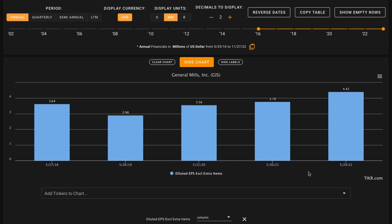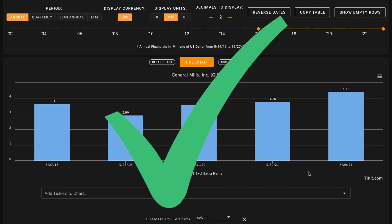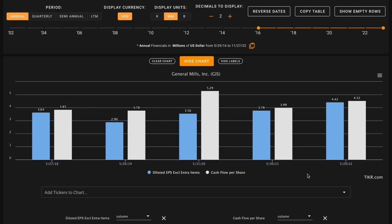So even with this slight shareholder dilution, their earnings growth is outpacing this, and so this has led to earnings per share growth over the last 5 years for General Mills. Over their last 12 months, General Mills has earned $4.79 for each share that they've had outstanding. Next up, metric number 4 is going to be very similar. So here we're looking for free cash flow per share growth over the last 5 years.